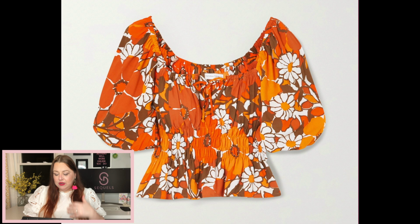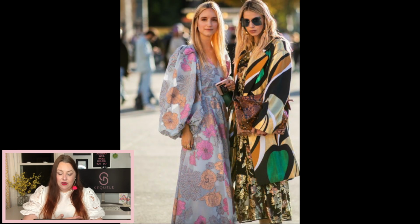This top is cute. It looks like a current version playing on that retro floral in a very 70s orange and brown. This gal over here, this dress is fabulous with the big old sleeves and again in that retro print, but kind of like a new take on the color pattern.